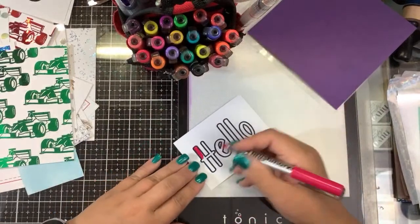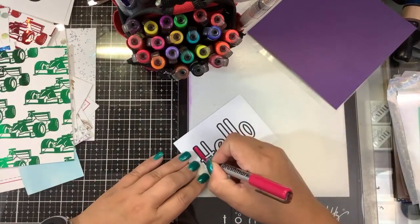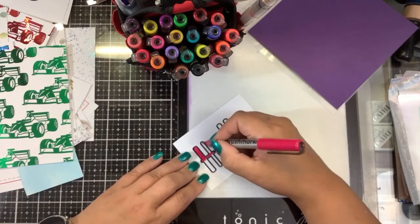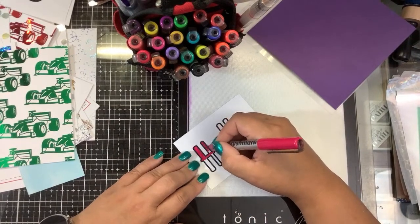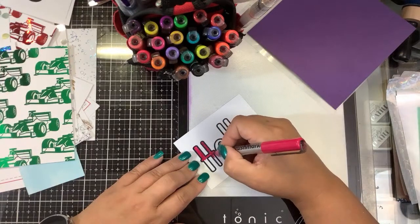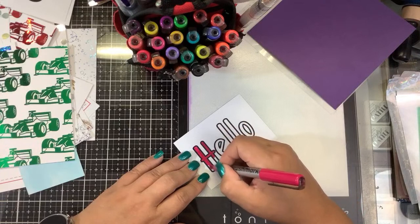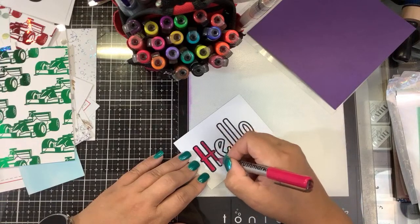I'm gonna get my head out of the way there. You know, there is such a thing as black foil for this reason. If you wanna leave this black, but you want it to be shiny, you can use black foil.